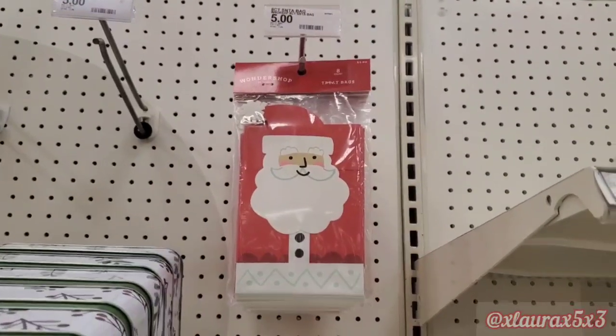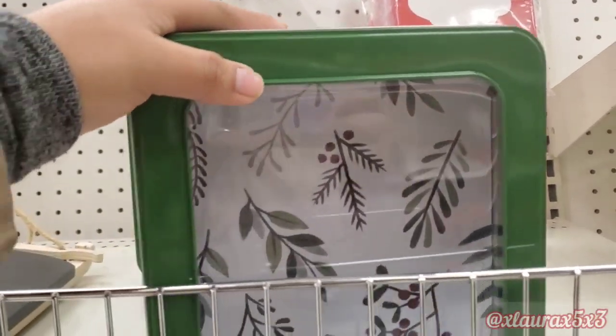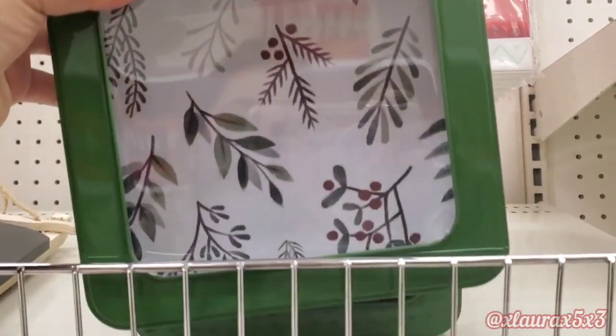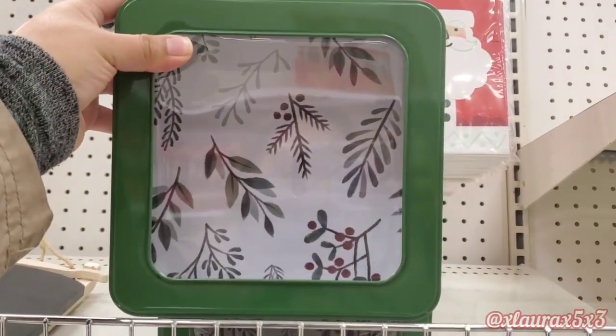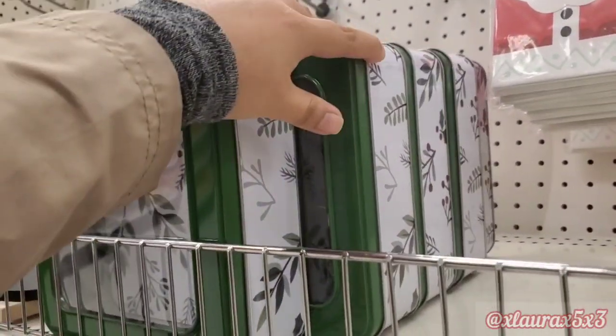For $5, they have these 8 treat bags, and they are still adding things. They have these square tins, $5. You can see through the front. That's what the side looks like.